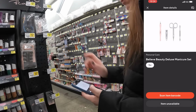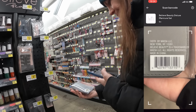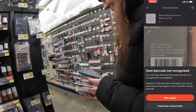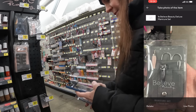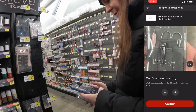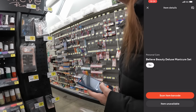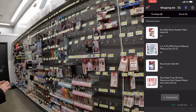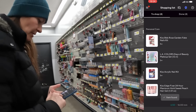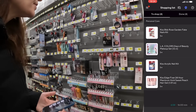All right, this one is this. It's going to say the same thing. I'm sure it is, because the app's just being completely dumb right now. I have the correct item. And it's not like we don't have internet. No, it's just DoorDash's app being completely useless under every circumstance possible, on something that's annoying to begin with. Yeah, they don't have these things. Okay, so just say they don't have them, because it would be right here.